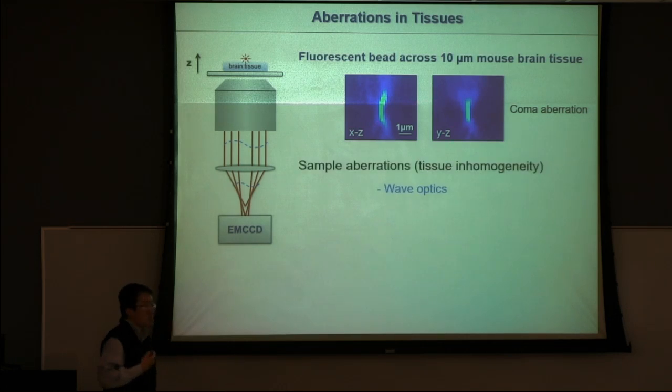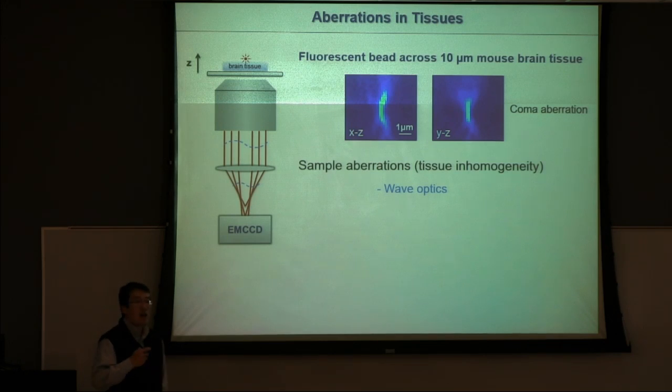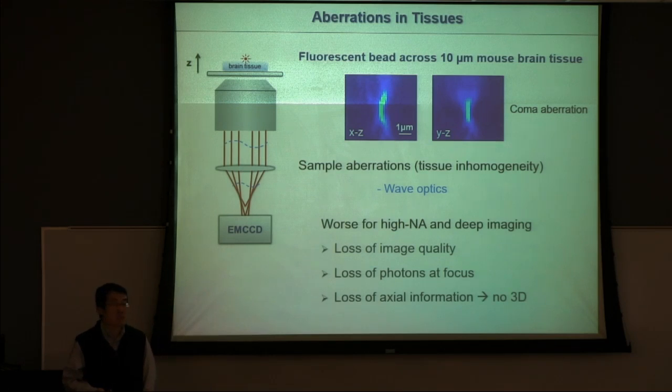And from a wave optics point of view, this is mainly due to the tissue inhomogeneity in the sample, so that the wavefront coming from the emitter will be distorted, and when they focus, they don't focus onto the same region of the camera. And this is a severe issue for imaging, especially for high NA and deep imaging, because we're going to lose the image quality, lose the photons at focus, and also because the wavefront is distorted, we're going to lose the axial information or the 3D imaging capability.